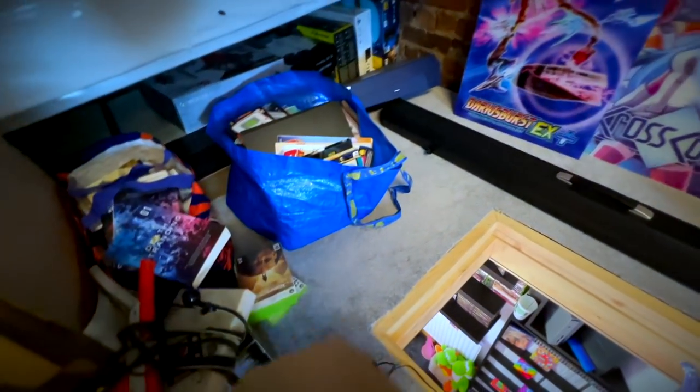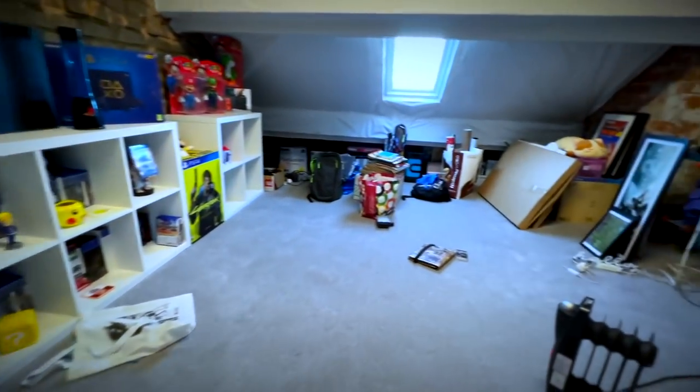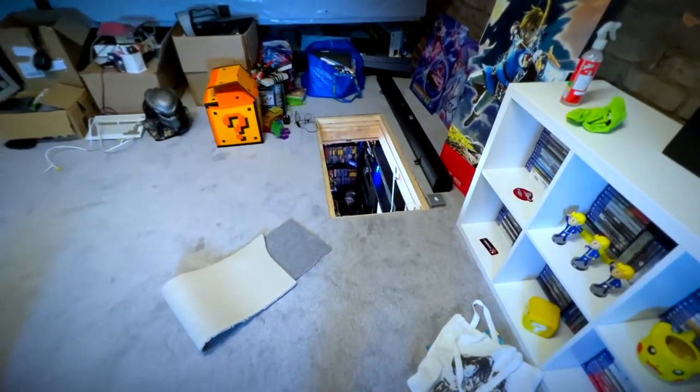Still got magazines lurking, books, posters, consoles in the eaves. I mean, there's just so much stuff. But I really haven't done an update for ages with you guys, so I think you guys deserve it, really. So that's the current state of things.